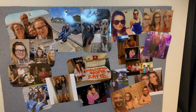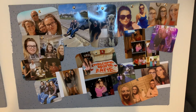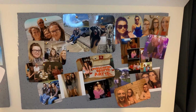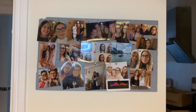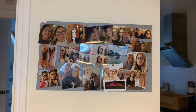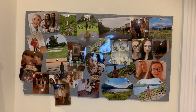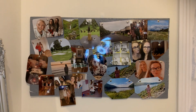So this is the notice board of all my memories that I have in my bedroom. This is the notice board of memories I have in my living room. And this is the notice board of memories I have in my hallway.